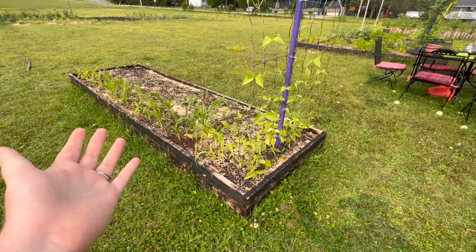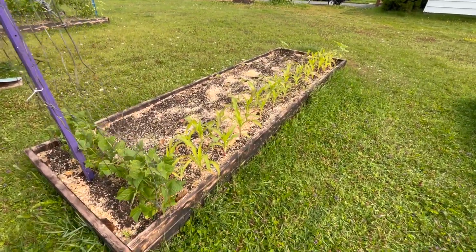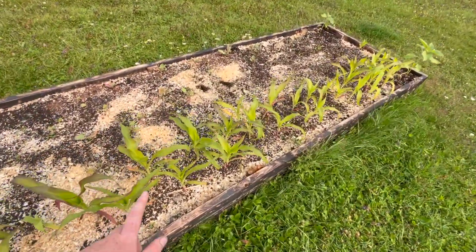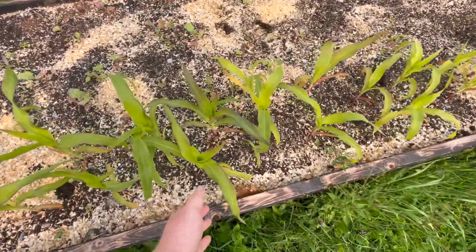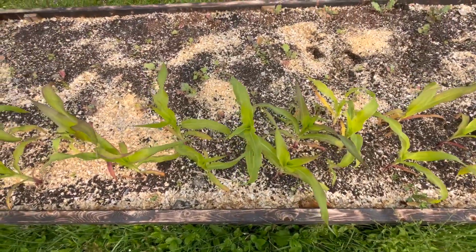The corn looks better on this side than it does on this side, where it looks yellow and light green. So I'm hoping to do a compost tea and hopefully revive this so it's not struggling as much. But it's definitely not as dark as I'd like it to be.